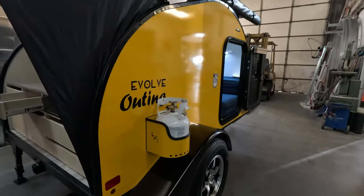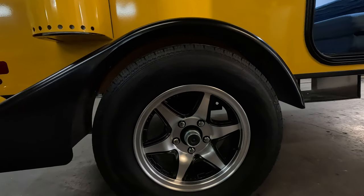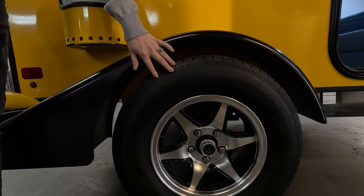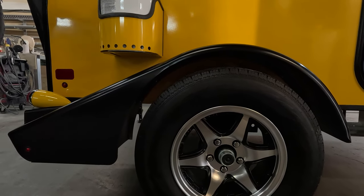Anything about the tires I need to know? The wheels? The tires are 50 PSI. We put 50 PSI, okay. But we put it at 45. Yeah, 45 gives you a smoother ride. If you do 50, that is going to be very bouncy.